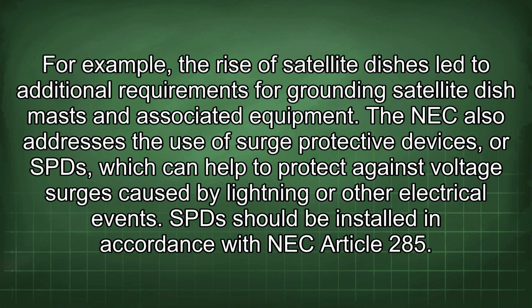For example, the rise of satellite dishes led to additional requirements for grounding satellite dish masts and associated equipment. The NEC also addresses the use of surge protective devices, or SPDs, which can help to protect against voltage surges caused by lightning or other electrical events. SPDs should be installed in accordance with NEC Article 285.